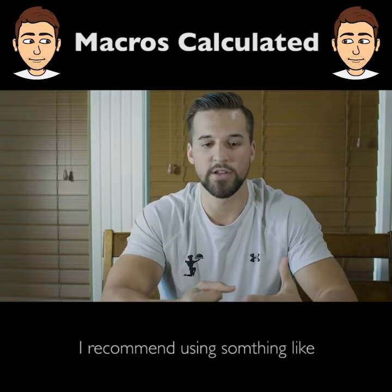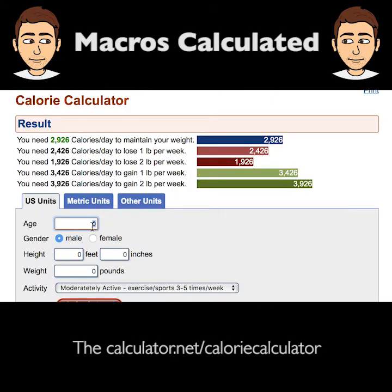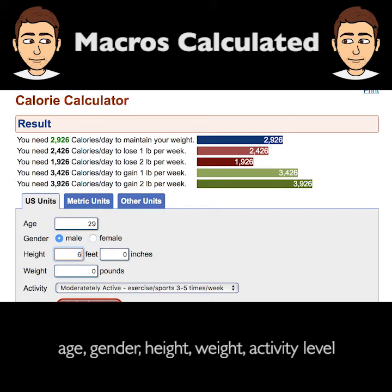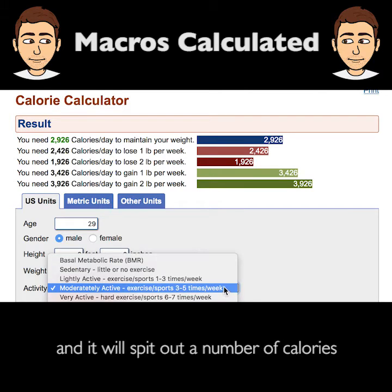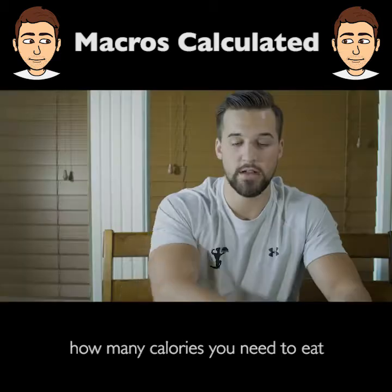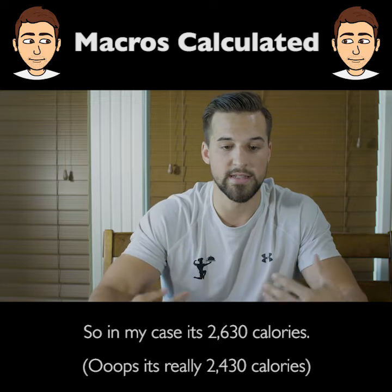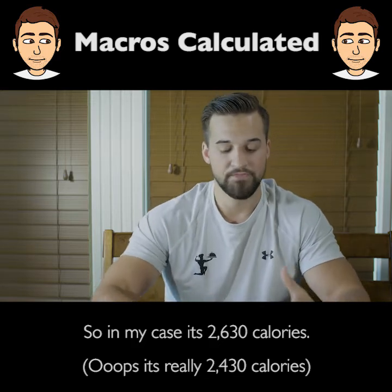To do this, I recommend using something like MyFitnessPal or the calculator.net/calorie calculator. I really like it, it's very simple. So what you'll do is you'll enter your age, your gender, your height, weight, activity level, and it will spit out a number of calories based on maintenance. So maintenance calories are how many calories you need to eat per day to maintain the weight that you're at. So in my case, it's 2,630 calories.